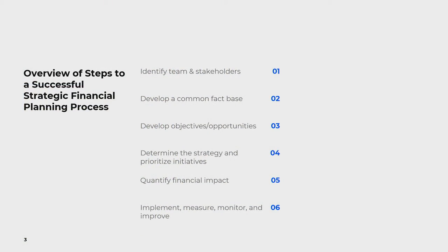learning and quantifying those key strategic initiatives. And so these are the 6 steps that we're going to talk about today. Identifying the team and the stakeholders, who's involved with the process. Obviously the board of your facilities, of the hospitals, owns the governance of the organization and sets policy, but it's up to the management team to really implement the strategy. So just making sure they're involved in that process. Developing a common fact base, or what I call a baseline. Here's where we're at, and we'll unpack each one of these in a few minutes.